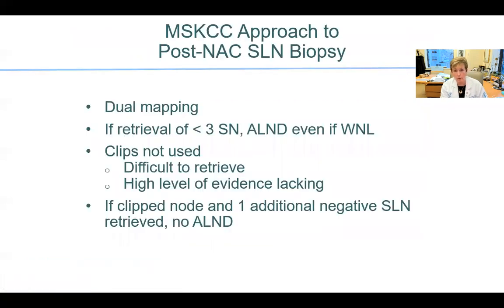So the policy we have adopted at Memorial for post-neoadjuvant chemotherapy sentinel node biopsy is that we always use dual mapping. In patients who were node positive to start with, if we find only one or two sentinel nodes, we perform an axillary dissection, even if those sentinel nodes do not contain metastases. We do not routinely place clips because they're difficult to get out, and we think that a high level of evidence that they're beneficial when optimal mapping is performed is lacking, but we are doing that study right now.